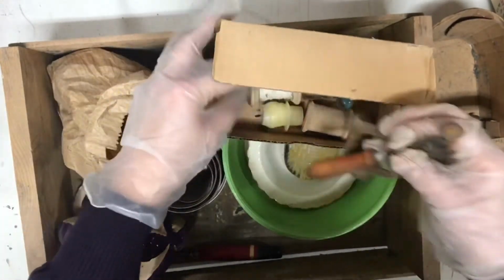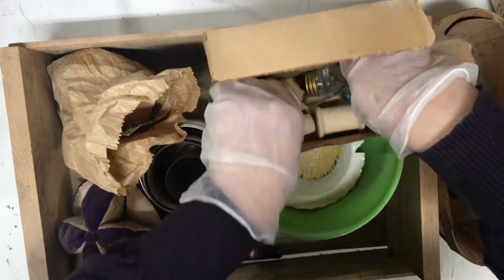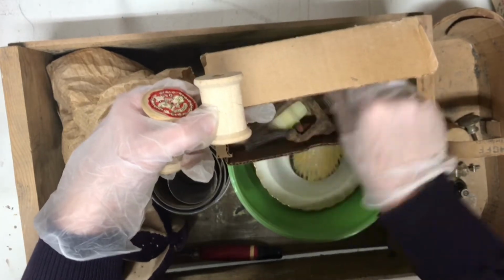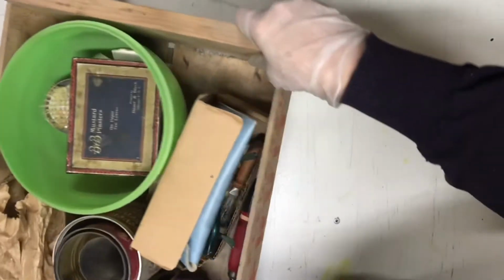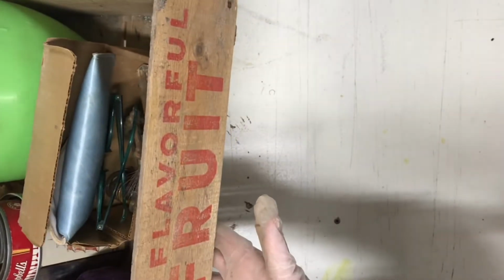And a couple of spools. So that's a fun little box. I'm gonna take the spools and the marbles out because I have a couple of boxes going of those particular items, so I will add those to those boxes. I forgot to show you what kind of box this stuff was actually in.